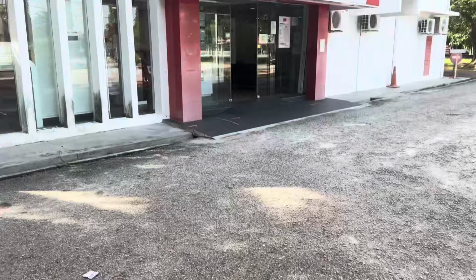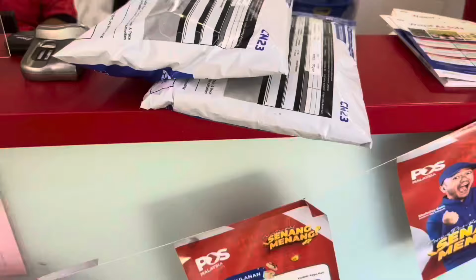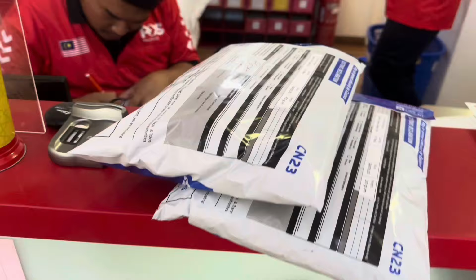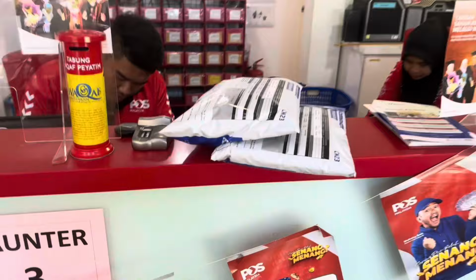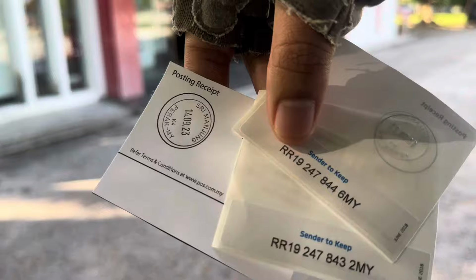All right, we've got a parcel ready. This is Post Malaysia, so let's send it out. All right, so we're done with the three parcel delivery. One is for Armenia, one for Paris. So these two parcels have been received. It's going to be delivered soon.